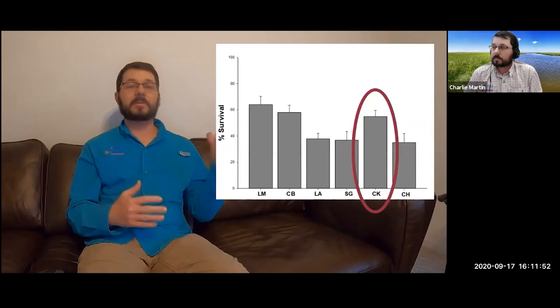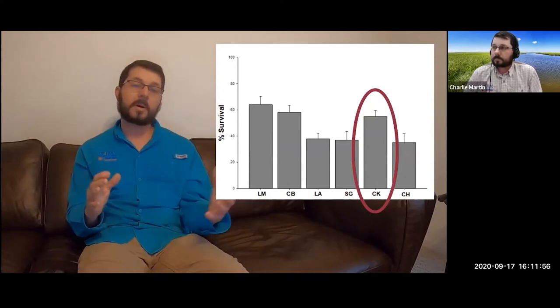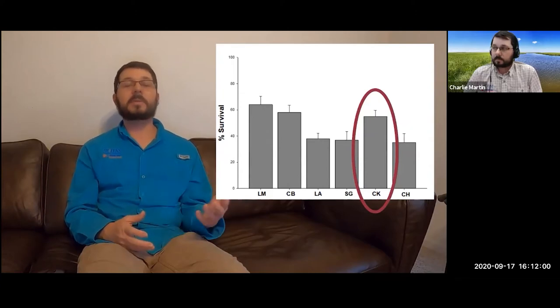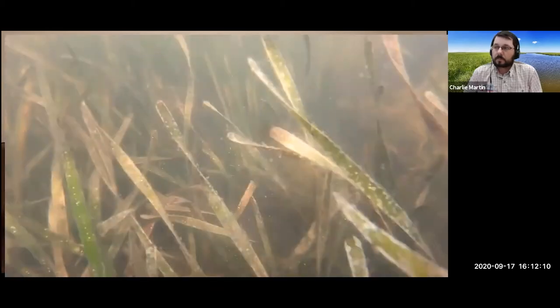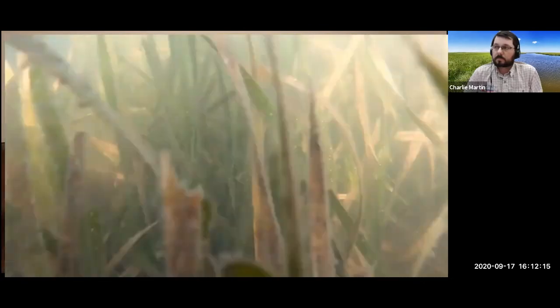And we find that the percent of crabs that survive a 24-hour period tethering here in Cedar Key is on par with survival in the estuaries that were shown to have some of the highest survival rates, for example, the Laguna Madre and Coastal Bend in Texas. And this highlights the importance of that physical structure that seagrass provides and allows these crabs to hide and reduce their encounter rates with predators.